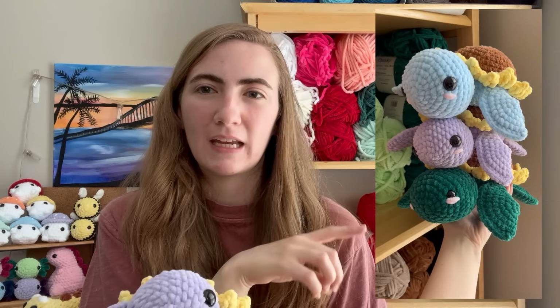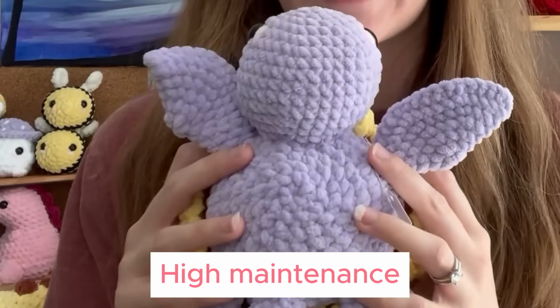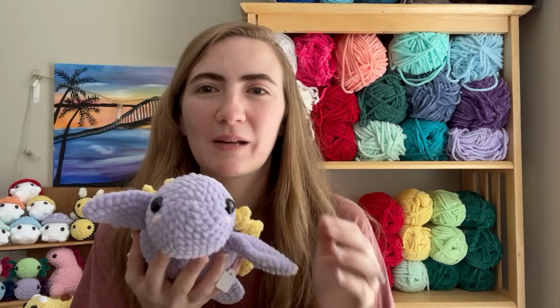I also brought three sunflower turtles to my market. I brought one purple, one green, and one blue, and I'll pop a picture of them here. I priced each one at $45. They take me about three hours to make just because you have to sew on all the fins and the head and the tail. I feel like a broken record because I keep saying that I love making everything, but I literally love making everything. Strawberry turtles and sunflower turtles are some of my favorite things to make, which brings me to my next item.